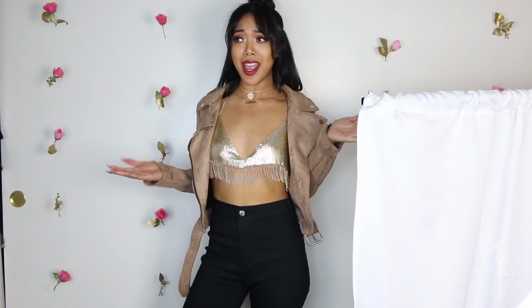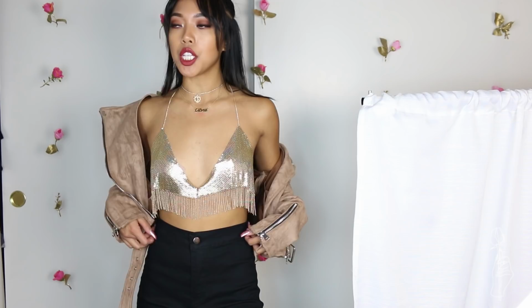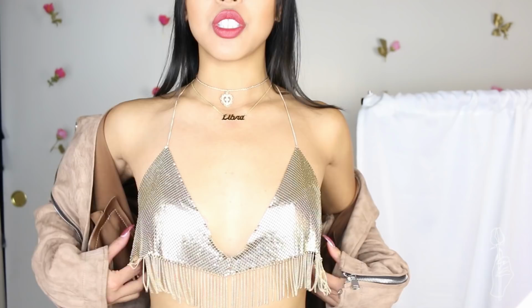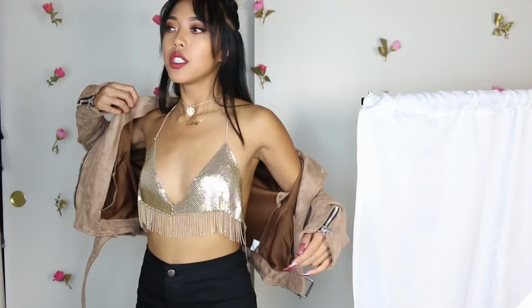Hey, I would wear this for a bougie holiday fancy party. Throw on a cute belt, throw on some nice heels. I know this shot is just upper body, but yeah. And this chainmail bra is really cool actually. Ooh, it's nice and shimmery. So yeah, this is a cool outfit. I would wear this if I was going out for the holidays. I would not wear this to a family party, no siree.